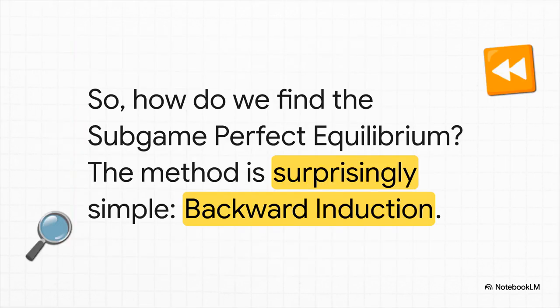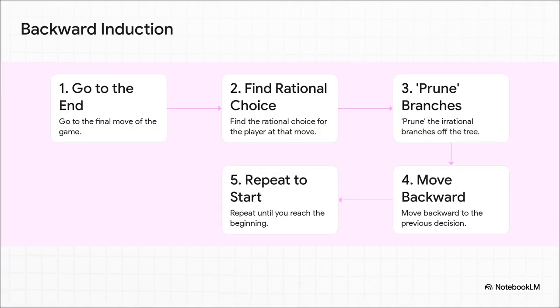Okay, that sounds great, but how do we actually find it? Well, the method is surprisingly elegant, and it's incredibly powerful. It's something called backward induction. The logic is as simple as it is brilliant. You think in reverse. You start at the very end of the game, the final possible decision, and you work your way backward. At every step, you figure out the only rational choice a player could make, and you basically prune away all the other irrational possibilities from your decision tree.